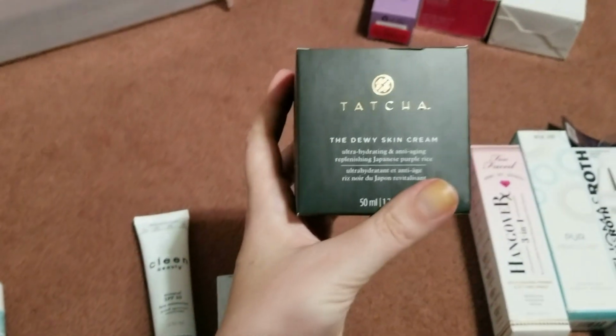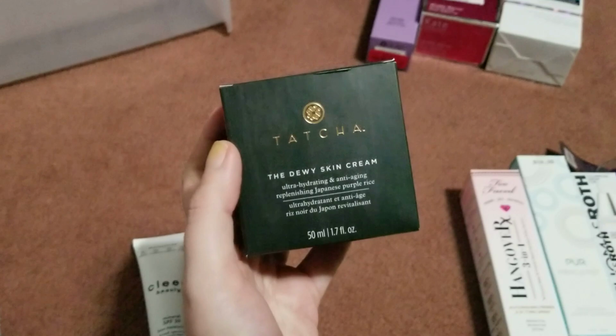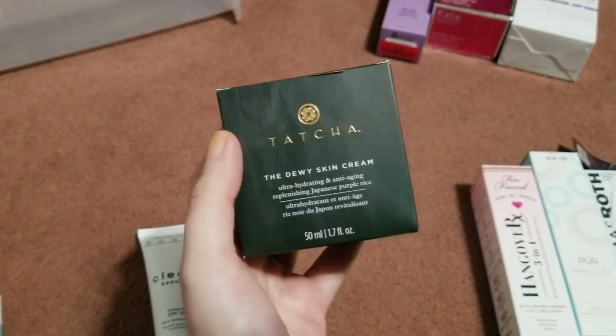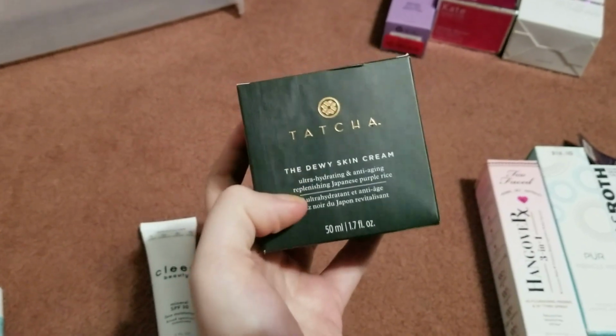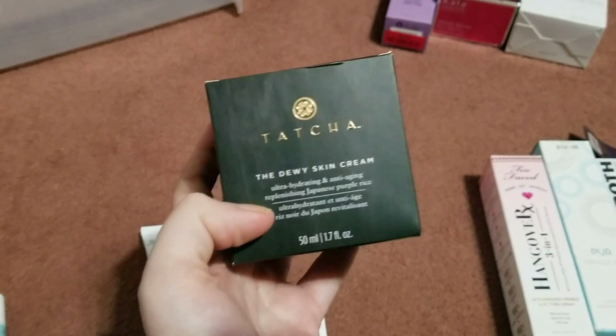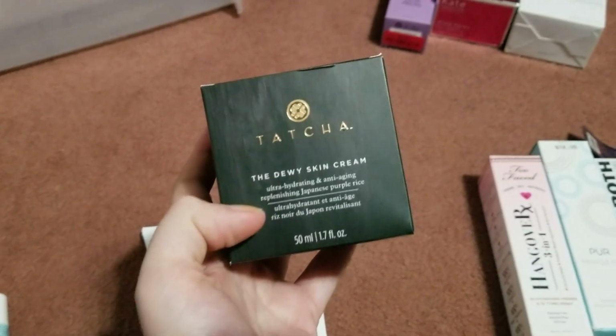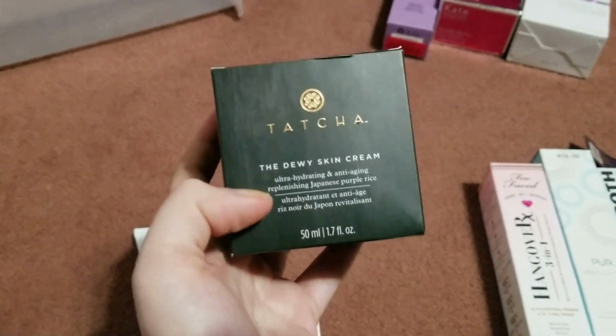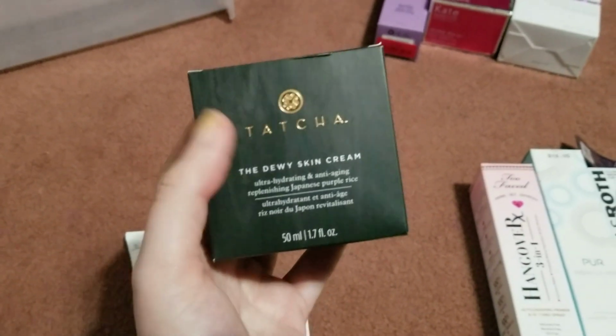Obviously, we are keeping the tried and true, the Dewy Skin Cream. Absolutely love this. I've said it a multitude of times. Phenomenal, phenomenal. This is my nighttime when I sleep. Really deep moisture. It just plumps my skin, makes it look beautiful, decadent, delicious. It's expensive, but I love it.